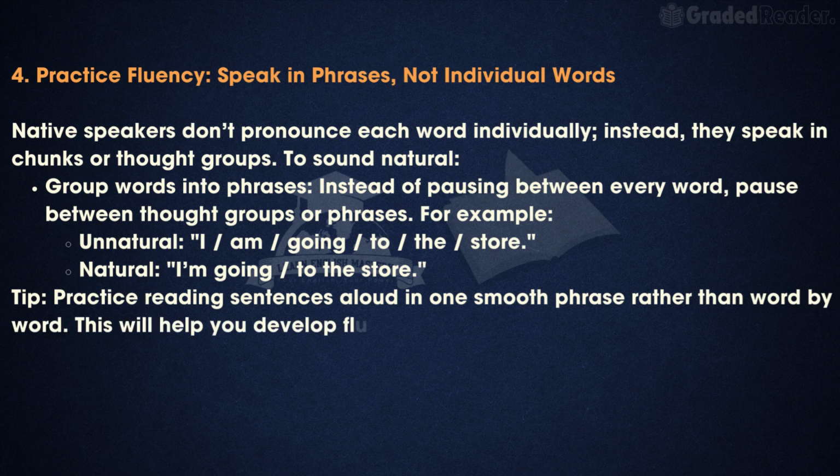For example, unnatural: "I am going to the store." Natural: "I'm going to the store." Tip: practice reading sentences aloud in one smooth phrase rather than word by word. This will help you develop fluency and a more natural flow.